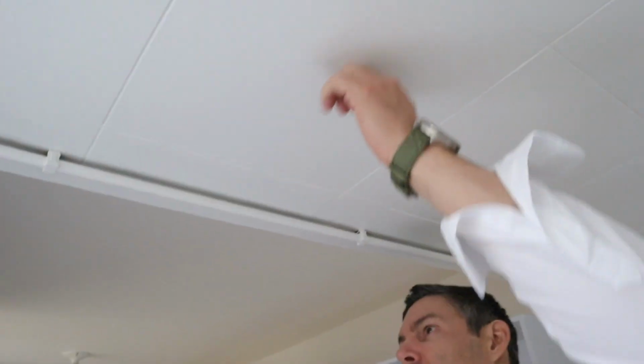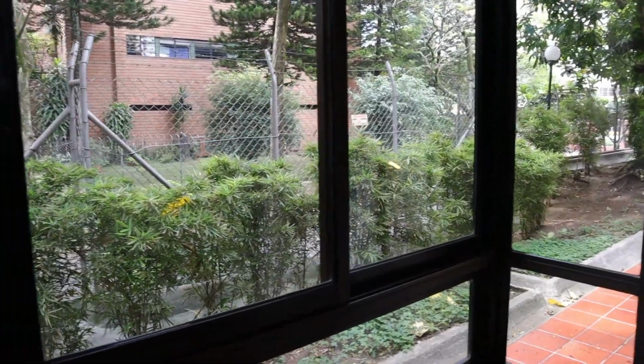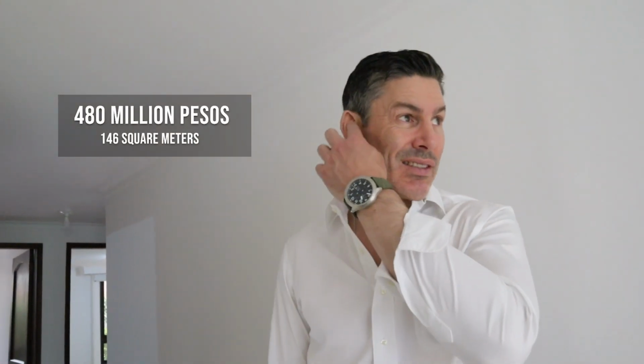The kitchen's completely enclosed. This is a drop ceiling for the plumbing. I can do everything to the inside of a unit, but unfortunately I don't have much control over the outside. So, what was the ask on this? 480. What is the square meter? 146. Yeah. Okay.